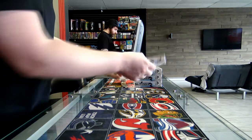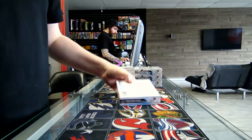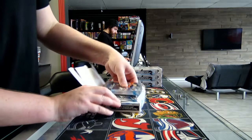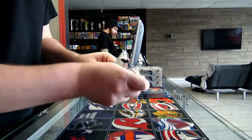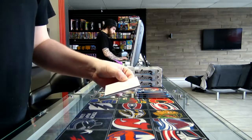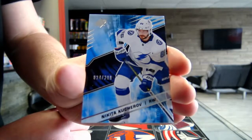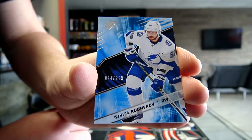All right, number 7. First pack. Starting with a base, /299, Tampa Bay Lightning, Nikita Kucherov. Kucherov out of /299 for Tampa.